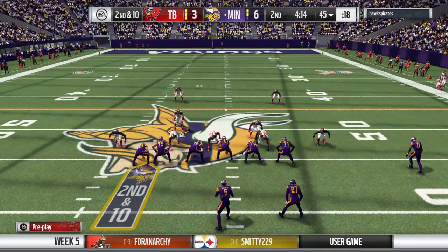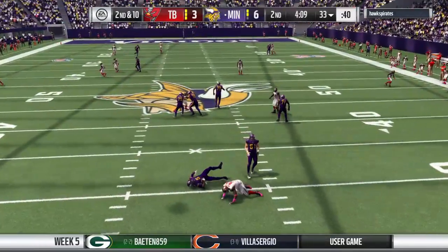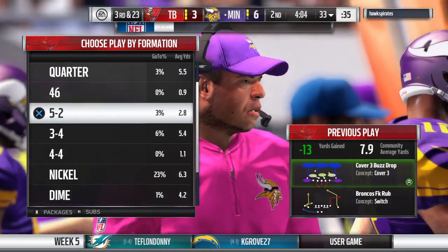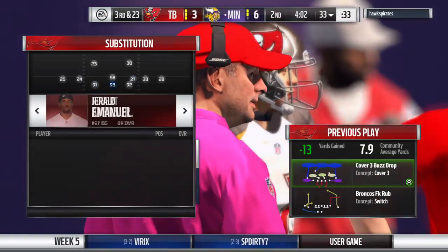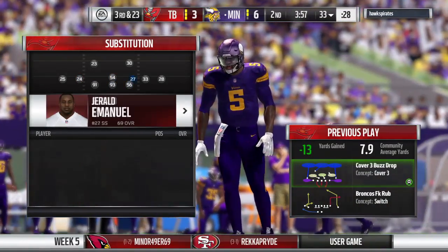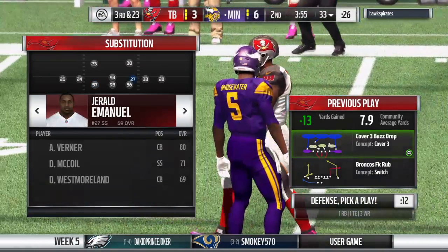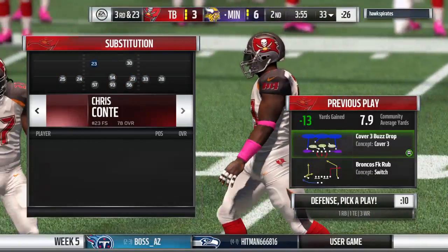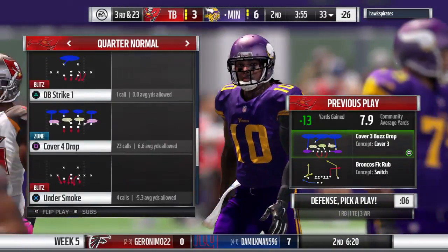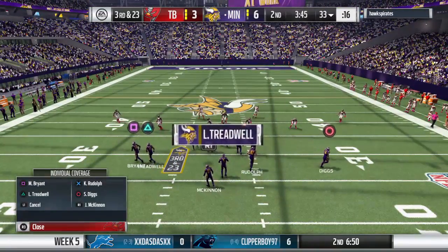Get ready. Way 90. On 2nd down, Bridgewater again. And down he goes. The pressure getting to Bridgewater. Gerald McCoy in there to get him for what will be a loss of 13 yards. Seventh play of this drive coming up, but a long way to go on 3rd down.